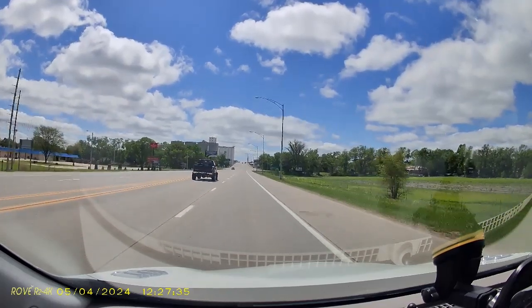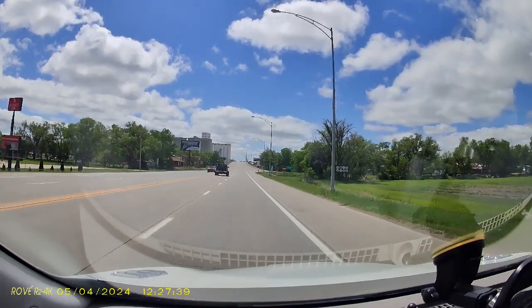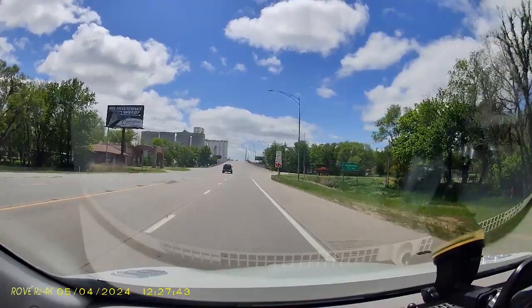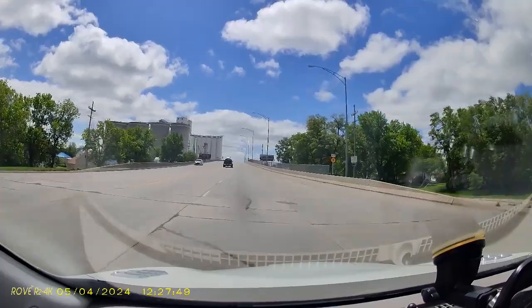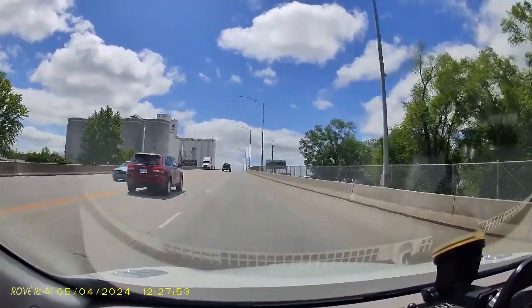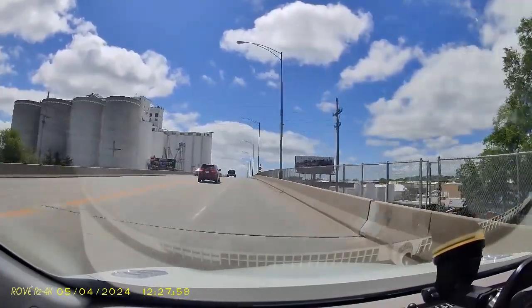Okay, we're getting ready to enter Concordia, Kansas. We just got through going to a POW camp about a few miles outside of Concordia, and that will be on YouTube when we get it all uploaded. Now we're going to drive around Concordia a little bit.